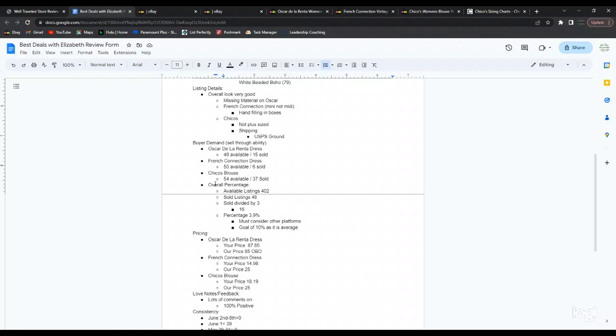We're going to skip a chunk here, but when it comes to pricing an item that generally is not trending well as far as sell-through rate, you're going to have to make pricing adjustments to make sure that your item is the first item that people want to purchase. So for the Oscar de la Renta dress, you have it marked at $87. I probably would have put that at about $85 or best offer. I probably would have allowed offers on that. You might have to take a cut on that.